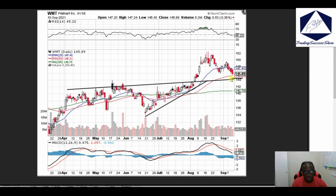Why? It's because this 145, 144 area is our breakout spot. Most stocks often pull back into the breakout spot to retest it and then continue pushing higher. If that area is not solid enough, guess what is going to happen? It's going to pull back to the nearest support. That is how stocks normally react.